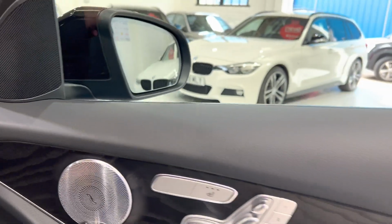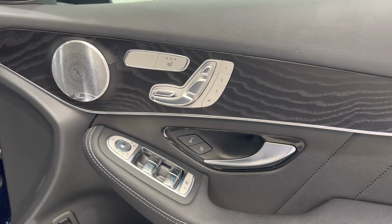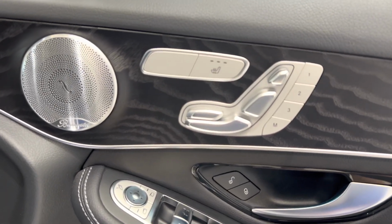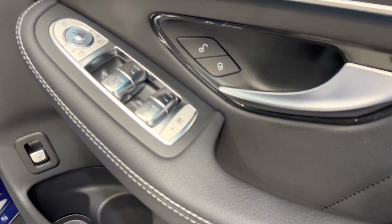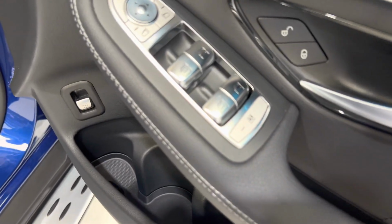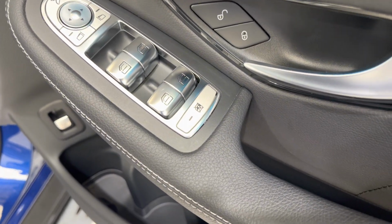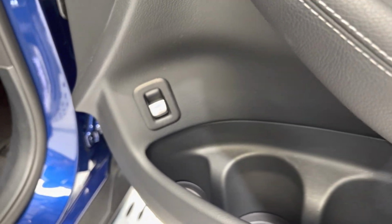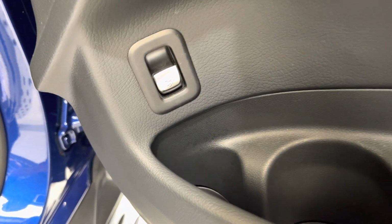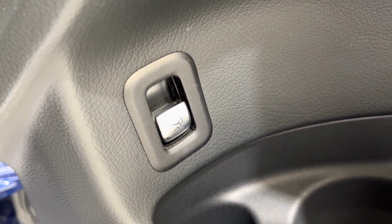I'm just going to flick the lights off for a second. And forgot to mention, this is where the heated seat buttons are on the side here as well. And we've got your central locking button there. Electric folding mirror button, all your window switches and your child lock as well. And then we can open the boot from here as well. We can get that in focus. There we go.